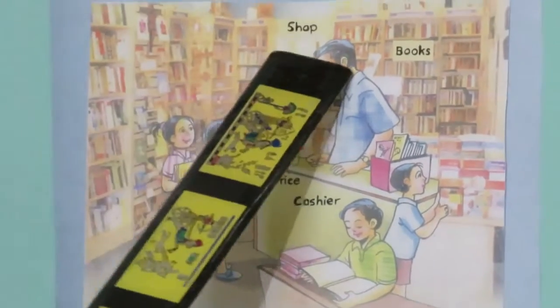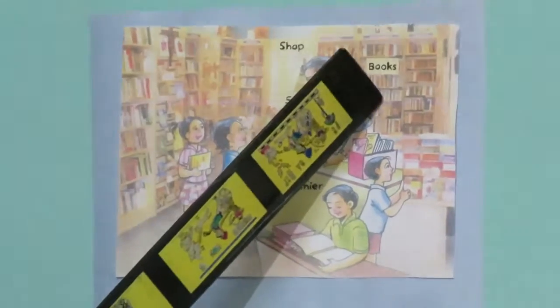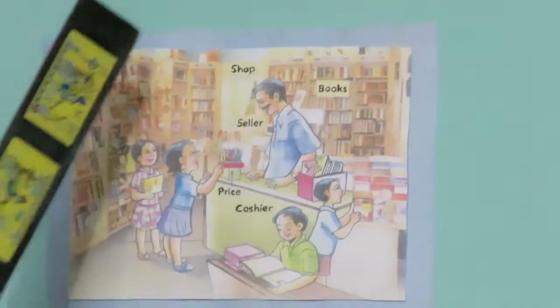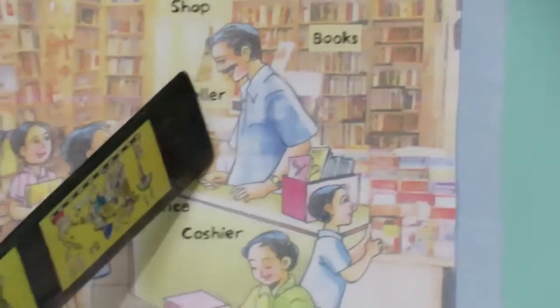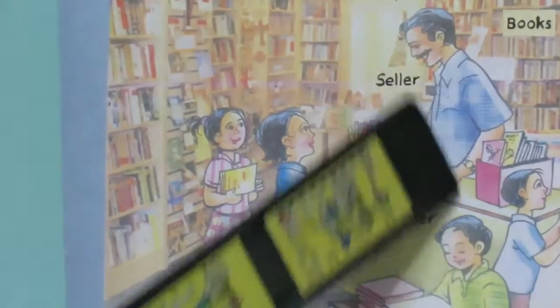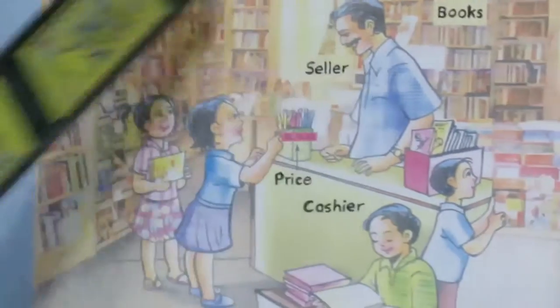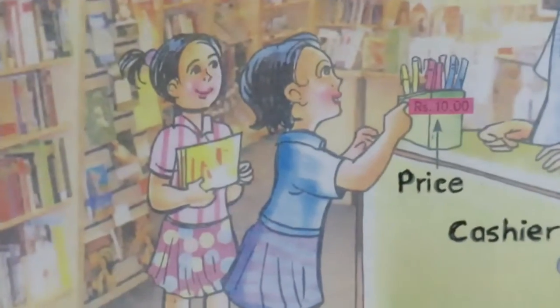Now you can see this is the bookshop. And these are some books in book racks. Books, where are they? In the book rack, right? And this person is called the seller. What do we call him? Seller. This girl is asking for the price. What is she asking? For the price.